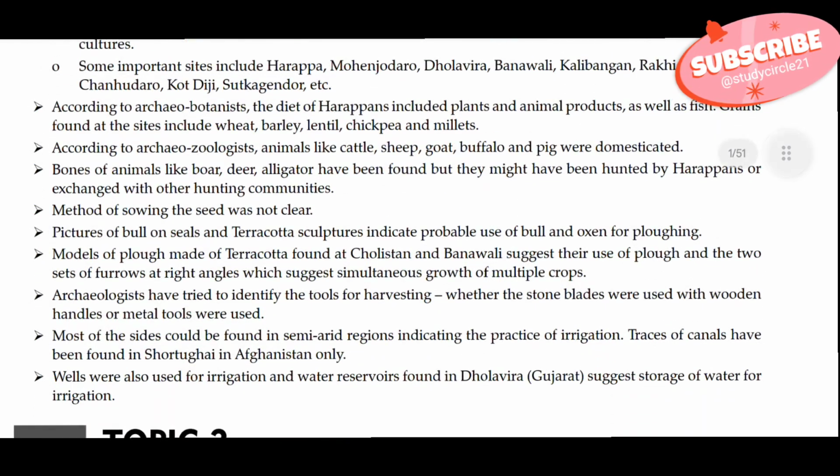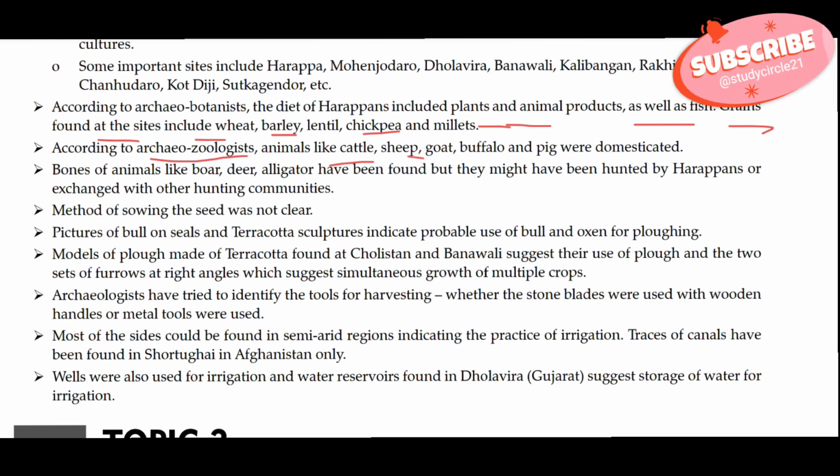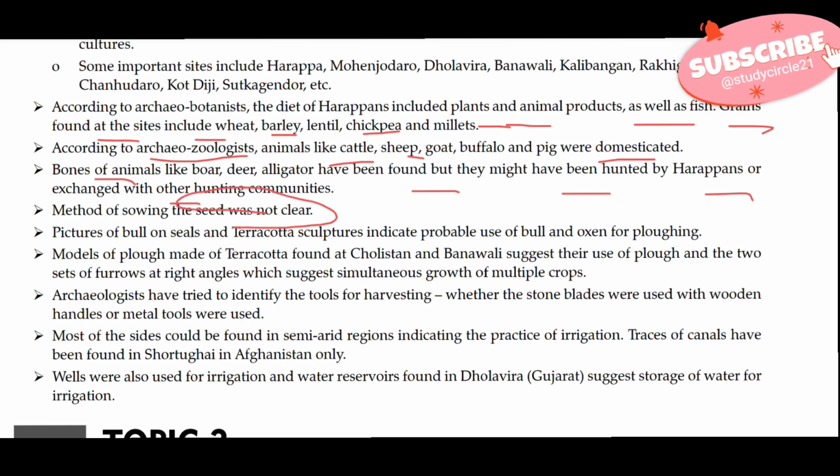According to archaeobotanists, the diet of the Harappans included plant and animal products as well as fish. Grains found at the sites include wheat, barley, lentil, chickpea, and millets. According to archaeologists, animals like cattle, sheep, goat, buffalo, and pig were domesticated. Bones of animals like boar, deer, and alligator have been found, but they might have been hunted by Harappans or exchanged with other hunting communities. The method of sowing the seeds was not clear.